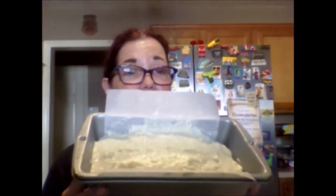Okay, I have my dough mixture in my pan. You probably can't tell, but what I do is I pile it all into the middle and kind of smooth it down so that it's at an angle, so it's taller in the middle and sloping at the ends, so it's more loaf-like. It has more of a loaf look to it. But you'll see it when we get it out of the oven. So like I said, it's in an 8.5 by 4.5 by 2.5 loaf pan. It's going to bake for 45 minutes at 350.